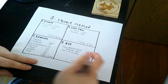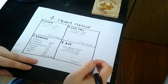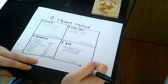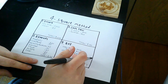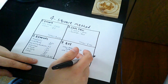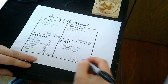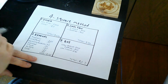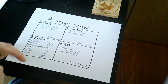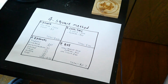On the other hand, we have our total here. All this is a simple mathematical equation. It is 160 divided by 200. That's your net income divided by your total revenue. And that will give you, for this one specifically, 80%. So 80% of the revenue is what you're getting back. That's your net income in a percentage.